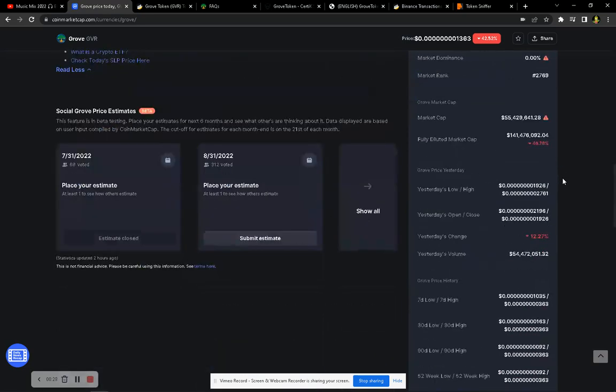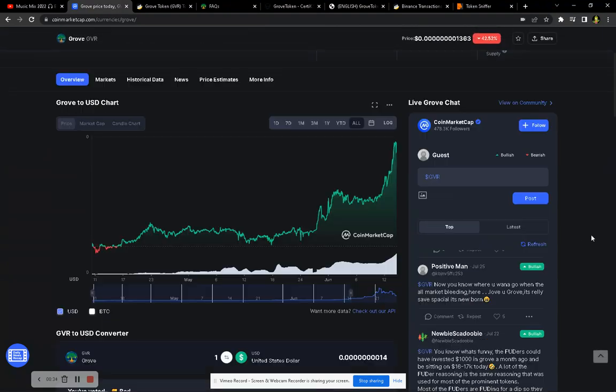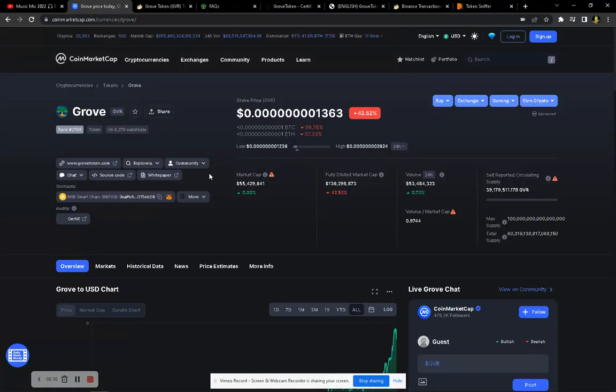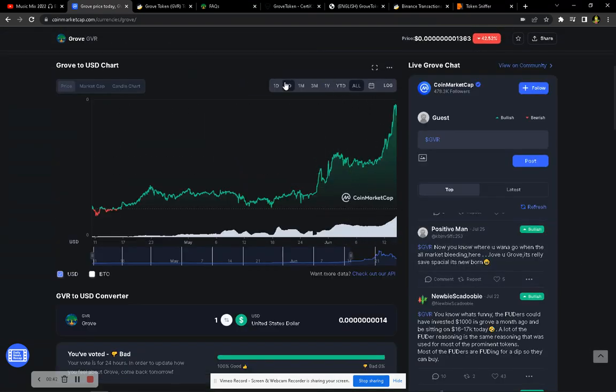Let's see here. Grove token has a market cap of 55,500,000 right now currently. It's sitting at around 20,000 holders. I just checked, you guys, prior to me actually starting to record this. Let's check the chart out.